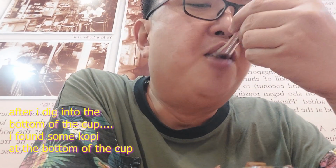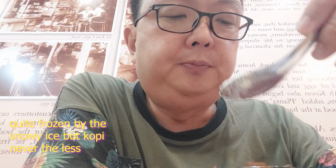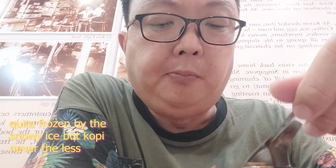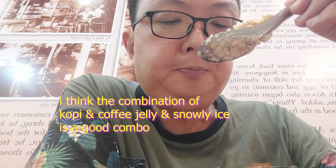But what I found out later is at the bottom, yes, at the bottom of the cup, there is actually kopi. Yes, kopi. Coffee with condensed milk. Nice and sweet and milky. And then goes well with the snowy ice. Yep. So overall, I think this dessert does have, how do I call this, promise. They may need to work on it a bit, but not bad, quite interesting.